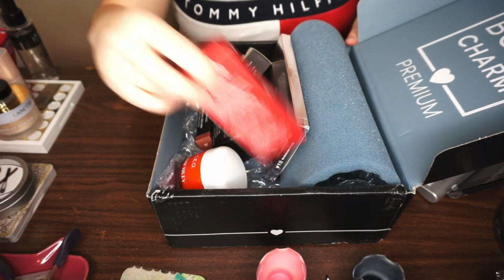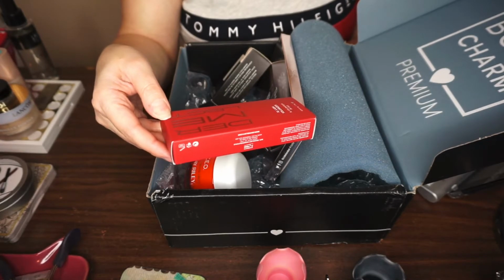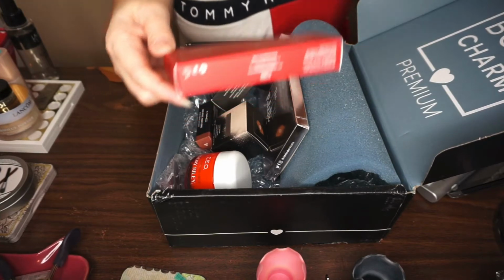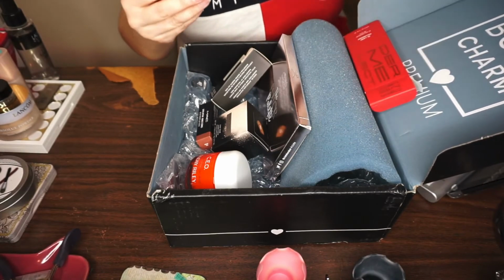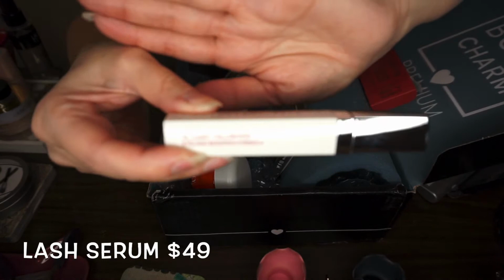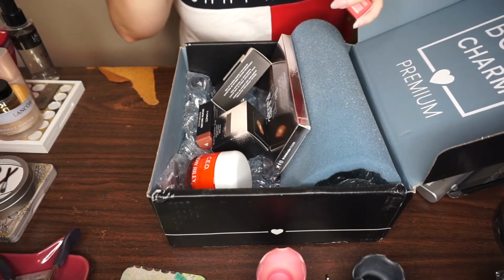So the first thing I see here is Dermalect, I think is what it is. Extra large lash volumizer. It looks like this. Let's turn that around. That is what it looks like right there. I'm assuming it's a mascara or something. Lash booster. Sorry guys, I'm not used to recording like this, so I'm hoping it's showing you. Eyelash serum that helps the eyelashes grow.